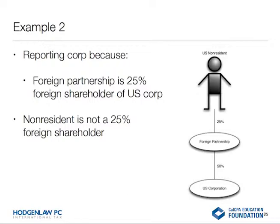But what I wanted to illustrate with this is that when you're looking at all of these rules, it's really important to go through each and every step in figuring out if you have the requirement, because yes or no can turn on a very small detail like this.